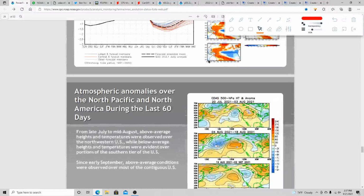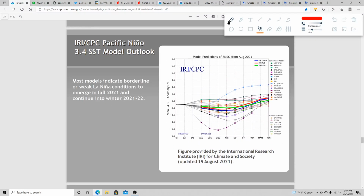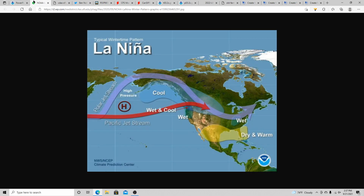Meanwhile, the majority keeps us at a weaker La Nina and actually around neutral phase. We only have one model that takes it down that far. So it seems like a strong La Nina seems unlikely for the upcoming winter. But what does a pattern look like for a typical La Nina? Well, it looks like something like this.